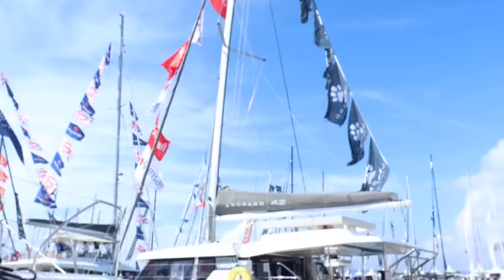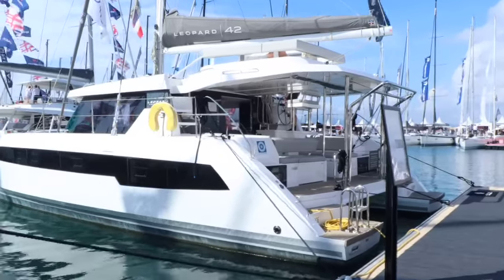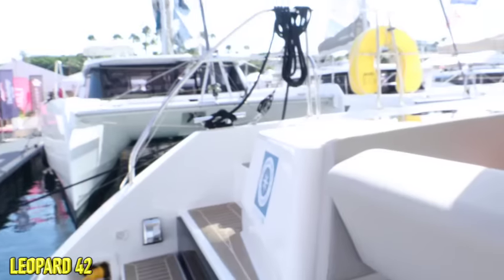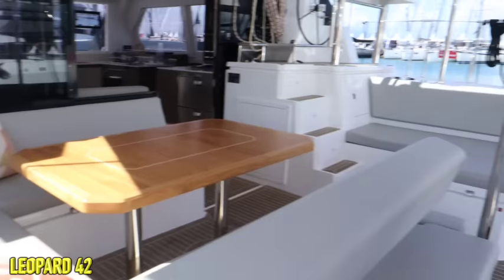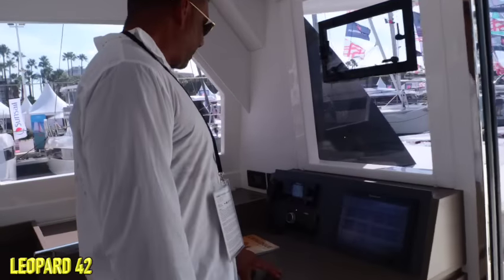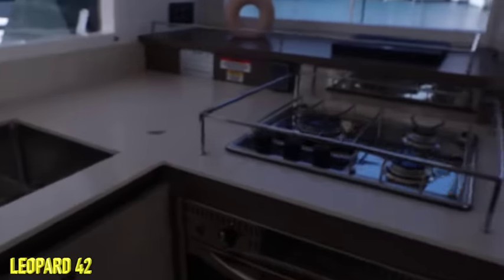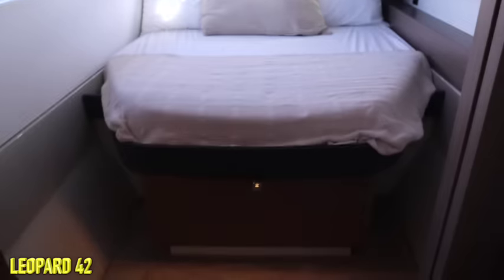Y'all, when it comes to cruising, catamarans are famous for their stability and comfort. So Amber and I decided to check out a few at the show. So this is the 42. Everything's here for the autopilot, so if you need to go 10 to the right, 10 to the left, you can literally sit here on one. And you can open this and look out. Three cabins?